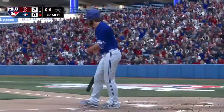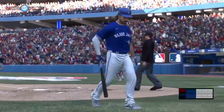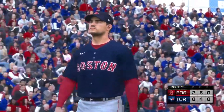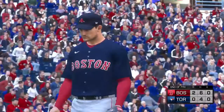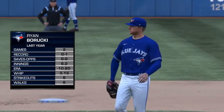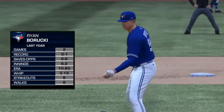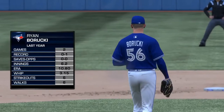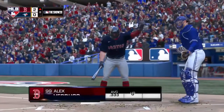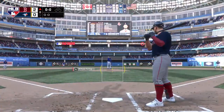Swung on and missed, and that's the final out of the inning. One left for Toronto. They trail things here 2-0. Ryan Borucki has been summoned from the bullpen as he'll do so to start the 8th. Number 56, Ryan Borucki. Ready to begin the 8th, and that brings up the outfielder Alex Verdugo.